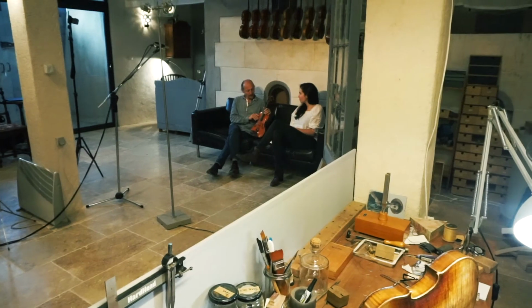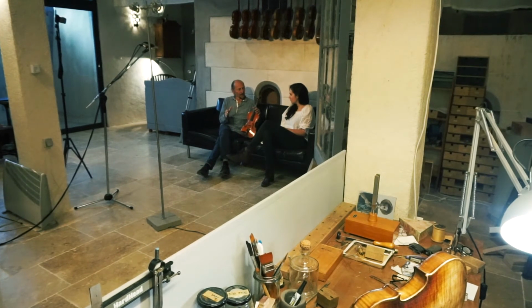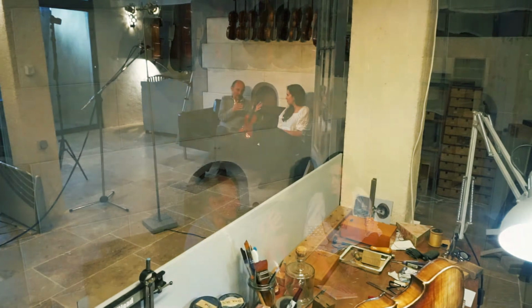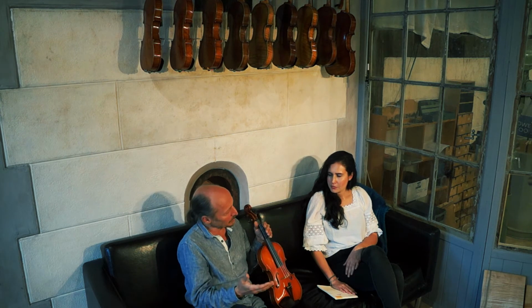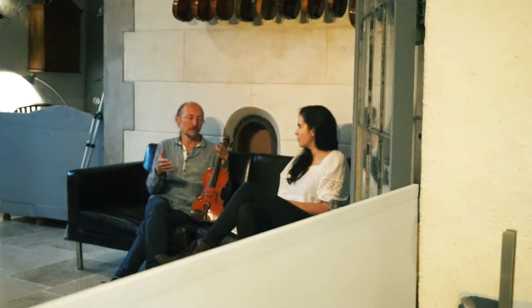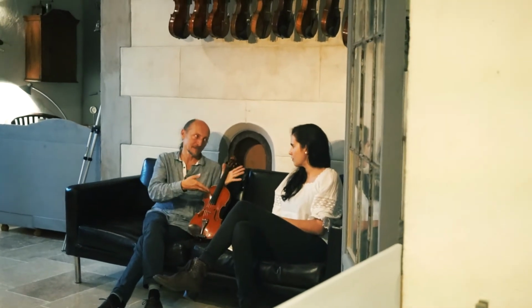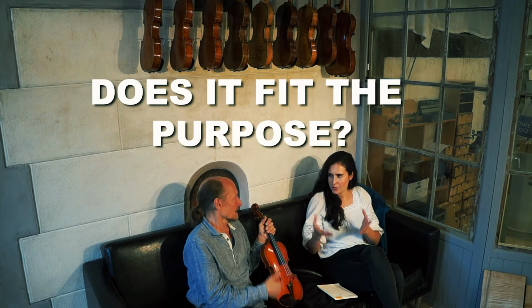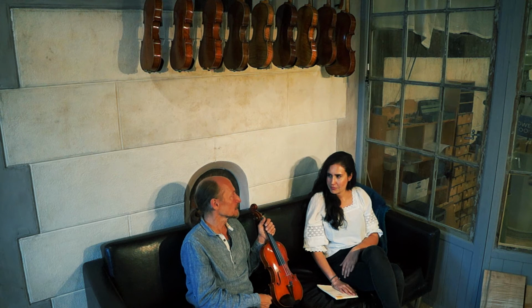When you've gotten that far as to have maybe chosen a few interesting violins to try out, then of course you go to your teacher and have a lesson. Or if you're a professional musician, you will bring it to the orchestra. Maybe if you play in a smaller quartet or a trio or something, you have to try it in that. How good is the response in the ensemble? Yeah. How it blends together with the other instruments.